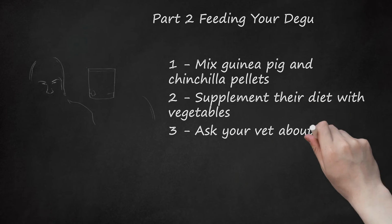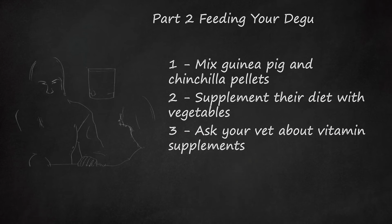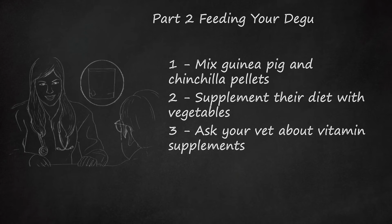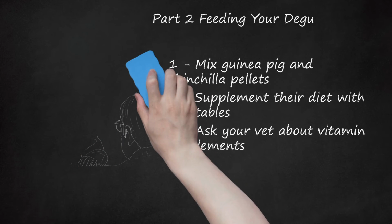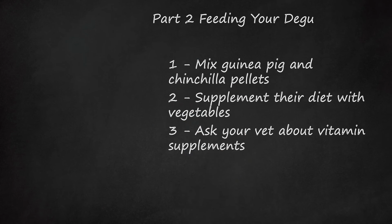3. Ask your vet about vitamin supplements. If you're worried about your degu getting the right vitamins and nutrients, talk to your vet about supplements. As you may not be able to find food specifically made for degus, supplements may be necessary to keep your degu healthy. Make sure you find a vet that knows how to treat small animals like degus.